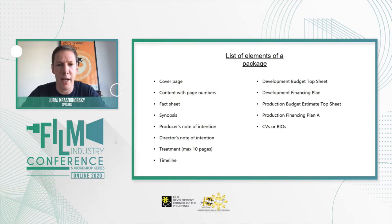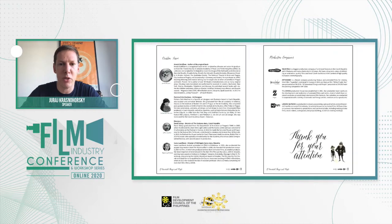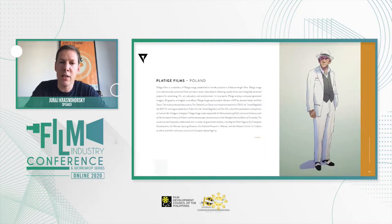So here's an example on the next slide, how we did it in our document about the puppet stop motion animation. You see on the left side the biographies of the main crew, and on the right side, the four co-production companies included in a very short description. On the next slide, you see a much more visually mature and prepared presentation. This is from the film that I've shown you before, Another Day of Life. So this is how you can make it look when you are in a more advanced stage of your project.